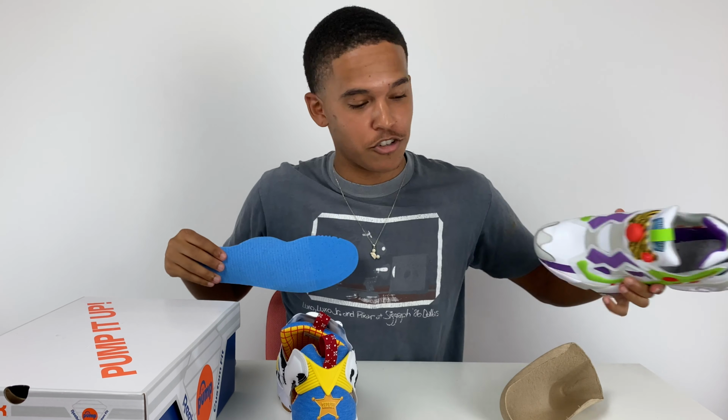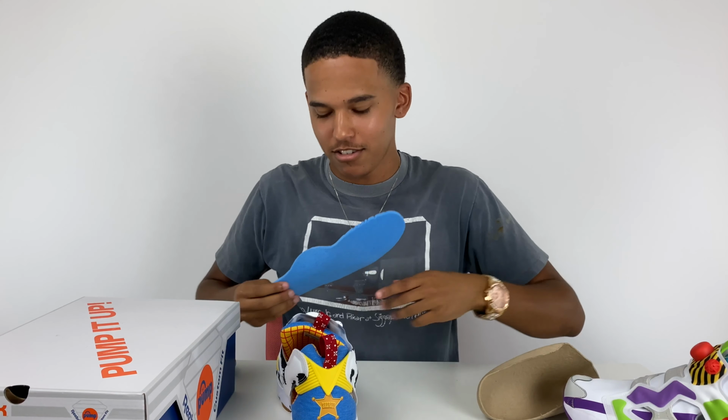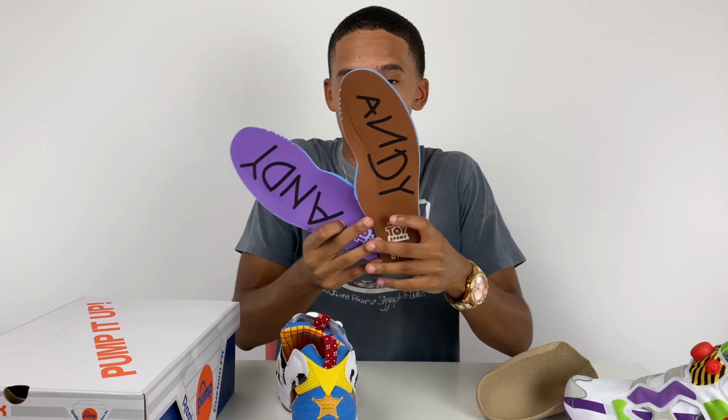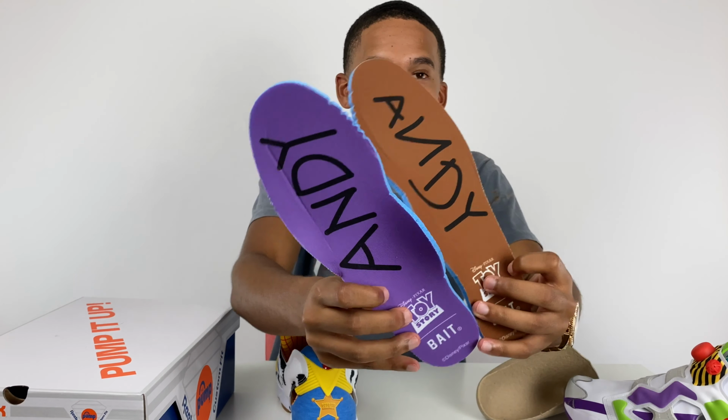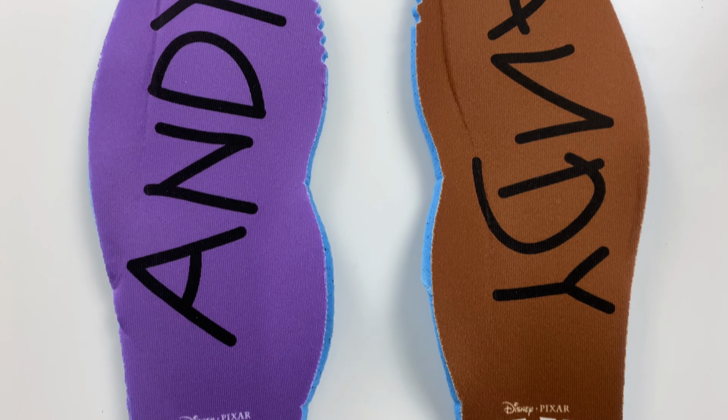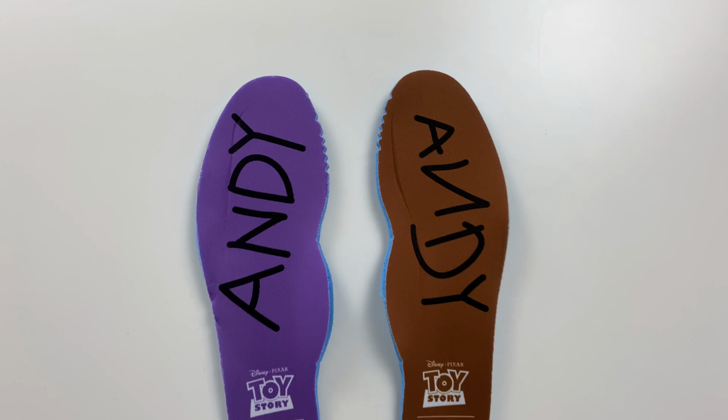But I know some of you guys are thinking, man, if they had Andy on the outsole, that'd be it. But they didn't forget that, man. They just chose to do it on the inside. So we got Andy on both shoe insoles, just like Andy would write on his toys' feet.